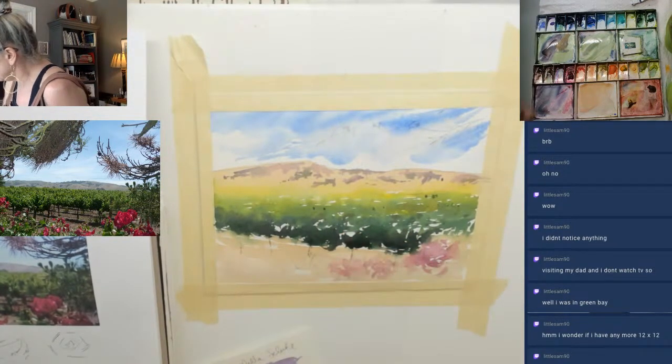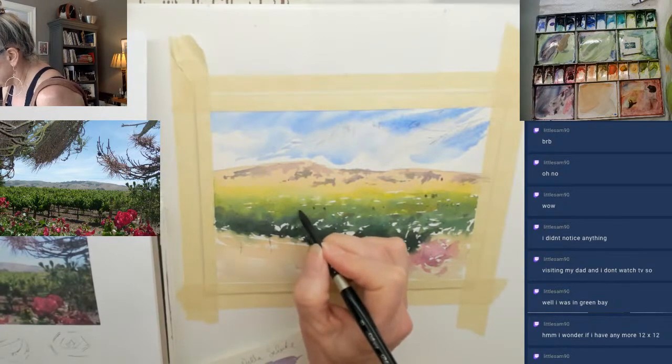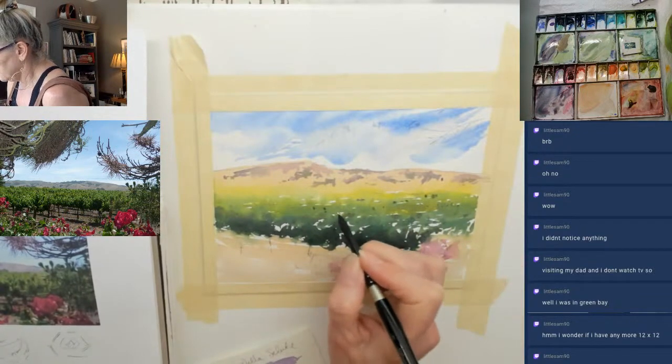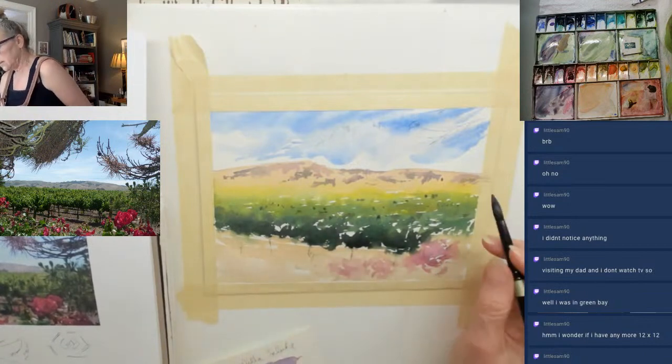I kind of like that little bit of purple color on my brush, and I'm just dotting a little bit of it along this vineyard here to suggest some other texture and shapes.